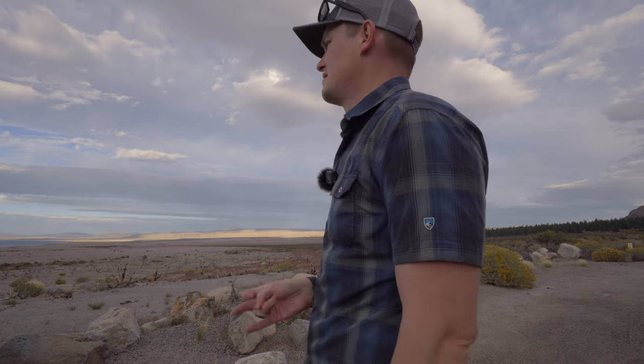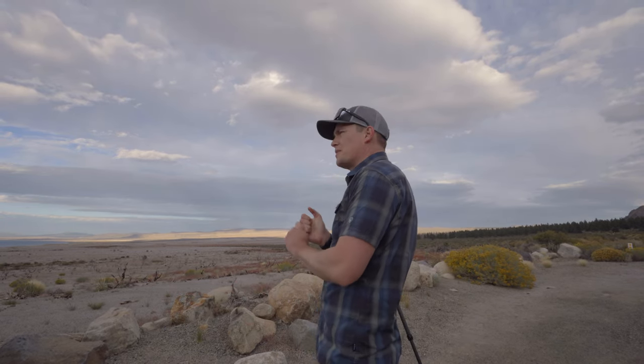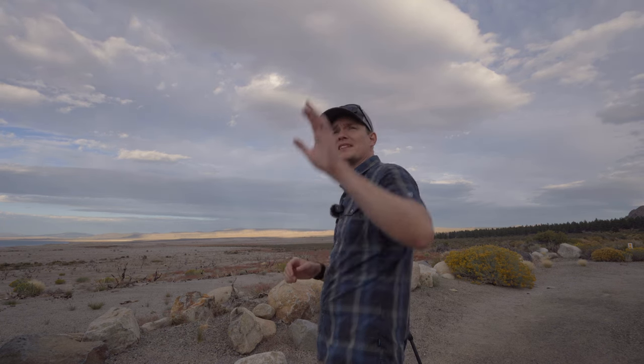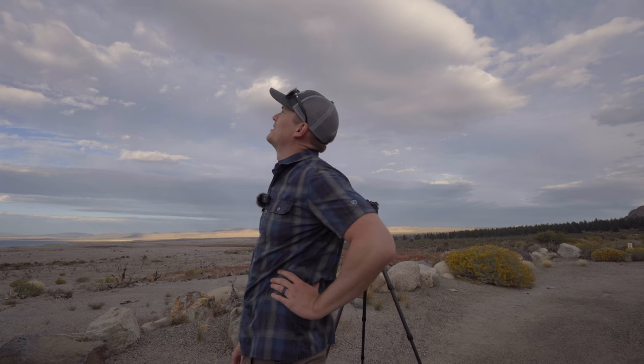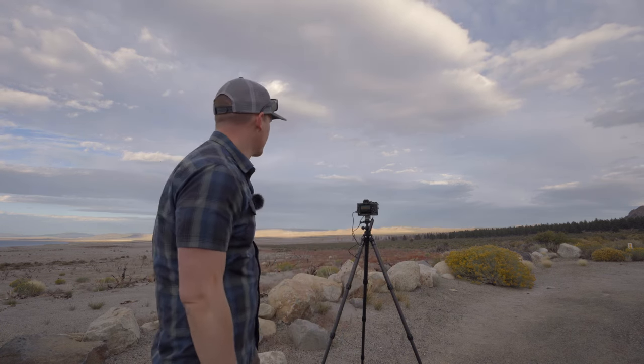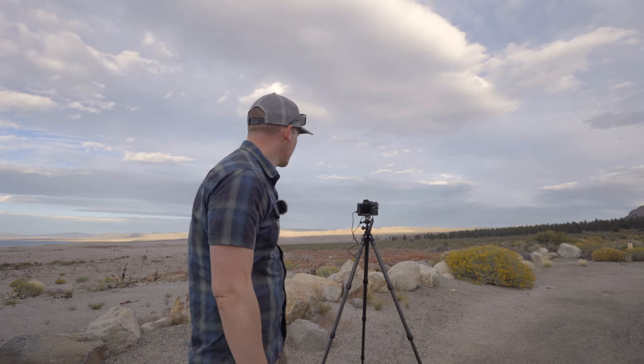I might make it down there if the sky looks like it's going to light up. The clouds definitely have potential here, but there's a big cloud bank back that way, so I don't know if it's going to break through or not. And they're moving pretty quick. Wow, look at that. I just pulled over here and I've been shooting here for probably like 20 minutes and it's getting some great stuff here, I think. We'll see what everything looks like when I get it back into post, but pretty awesome evening.